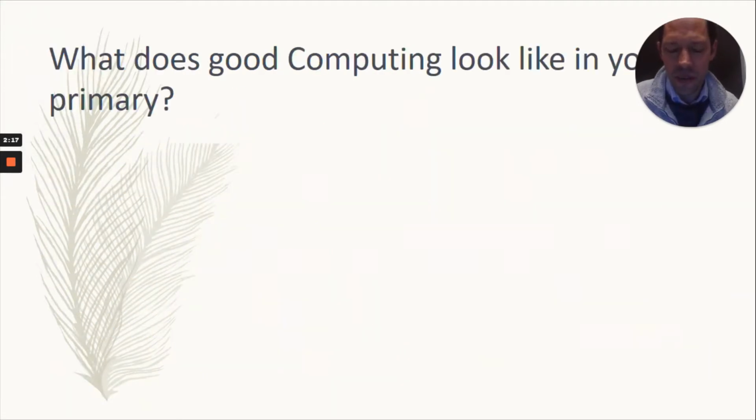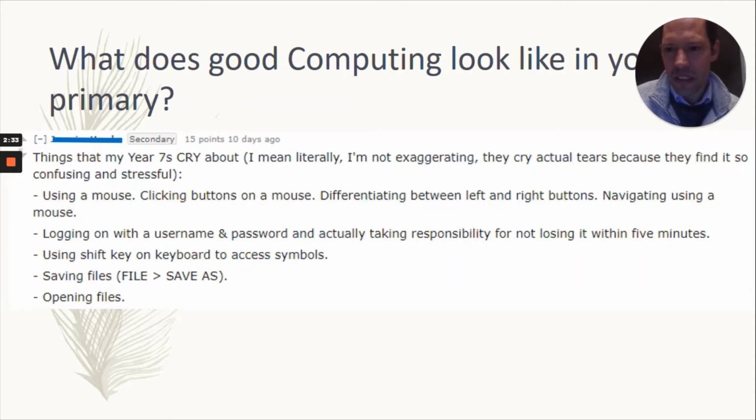Okay, so before I carry on, what I did was I had a look at some stuff online. These are comments from secondary school teachers who are asked the question, what does good computing look like in your primary school? What do secondary school teachers want from primary schools? Some of these comments are quite interesting, so I'll bring those up.